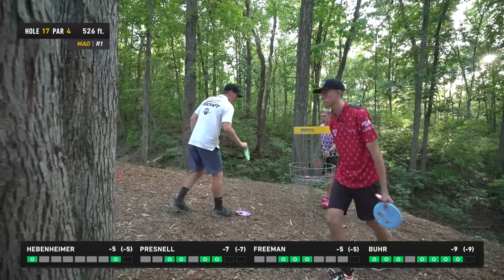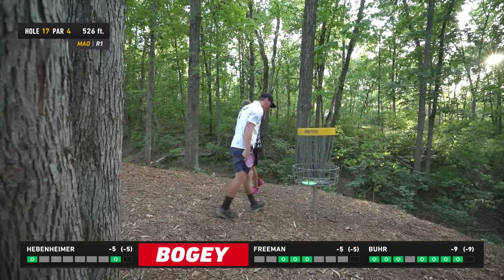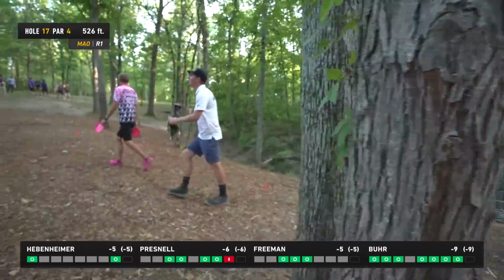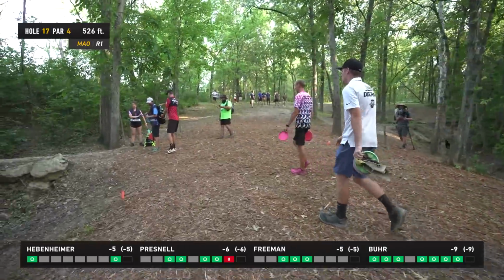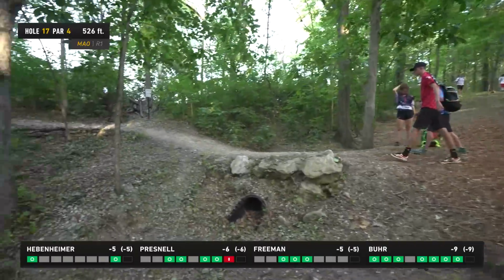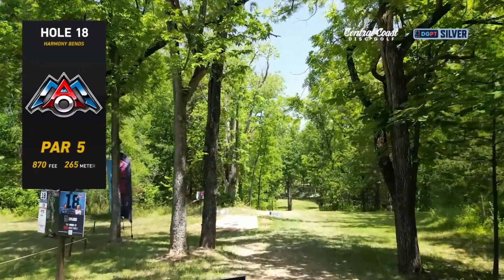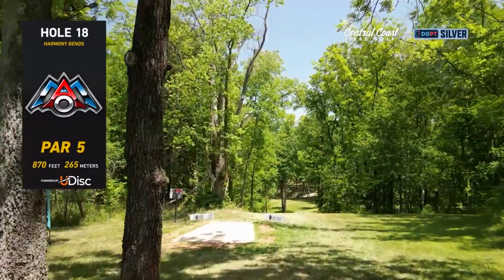Gannon takes the lone, or sorry, I wanted to say the lone birdie, but Jake said not today. Gannon, 2 pars on the round, lots of birdies, 3 bogeys, and he's still at 9 down, Nate. Yeah, pretty wild what he's done with this back.